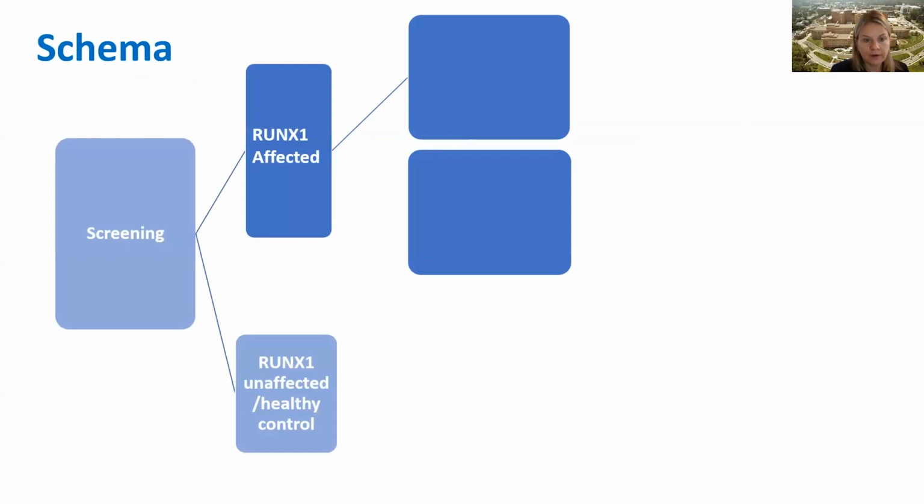There are two groups from there: RUNX1 unaffected or healthy controls who donate blood or marrow, and those who are affected by RUNX1, who will also be split into two groups. The top group here is imatinib dose escalation, meaning that we are going to start with a very low dose of imatinib and then increase those doses.